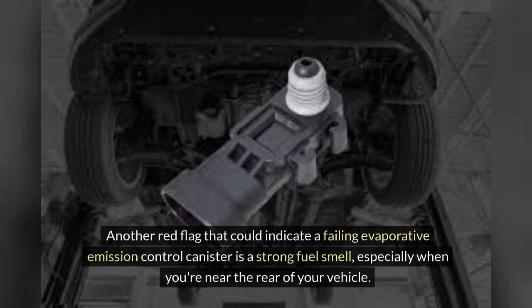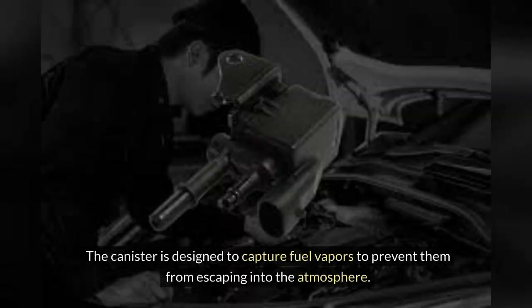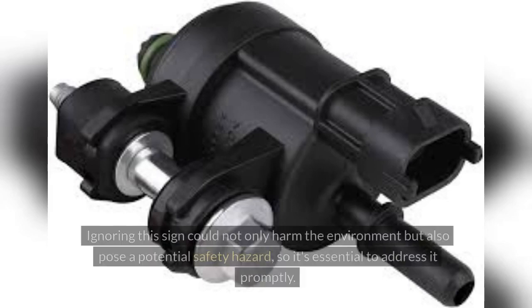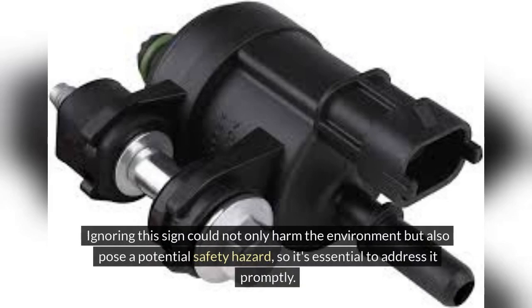Strong fuel smell. Another red flag that could indicate a failing evaporative emission control canister is a strong fuel smell, especially when you're near the rear of your vehicle. The canister is designed to capture fuel vapors to prevent them from escaping into the atmosphere. If the canister is damaged or worn out, it may not be able to contain these vapors effectively, leading to a noticeable fuel odor. Ignoring this sign could not only harm the environment but also pose a potential safety hazard, so it's essential to address it promptly.